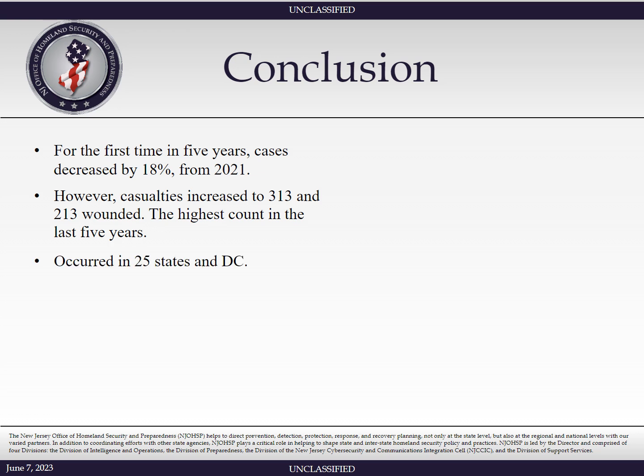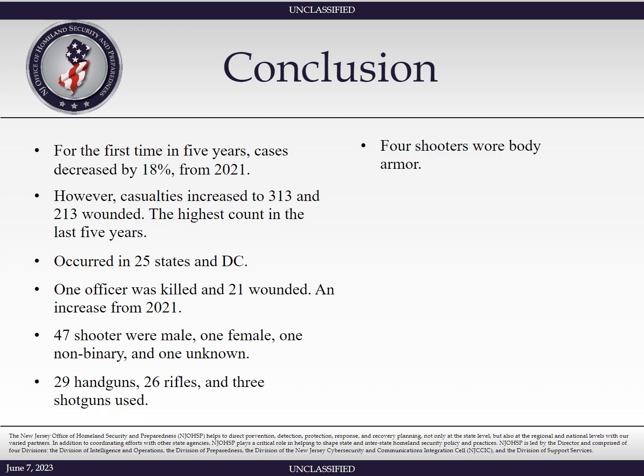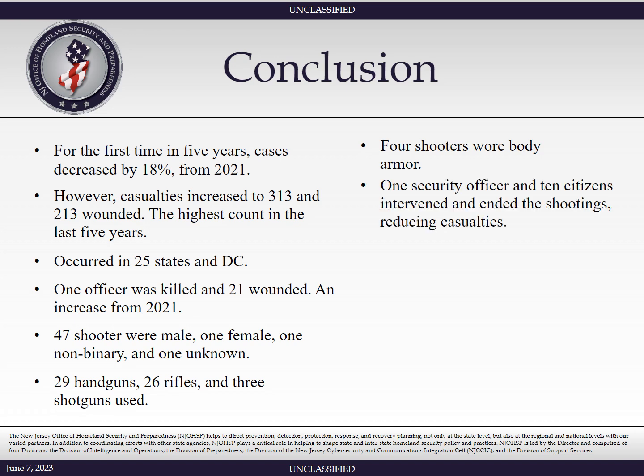The 50 shootings occurred in 25 states, and the District of Columbia. 1 law enforcement officer was killed and 21 were wounded, an increase from 2021. 47 shooters were male, 1 female, 1 non-binary, and 1 unknown. 29 handguns, 26 rifles, and 3 shotguns were used. 4 shooters wore body armor. 1 security officer and 10 citizens confronted the shooter, which ended the incident, thus saving lives.